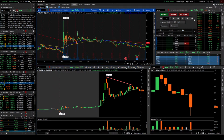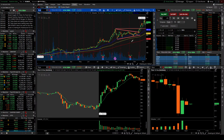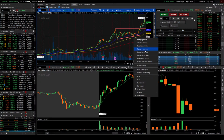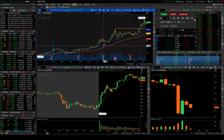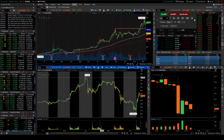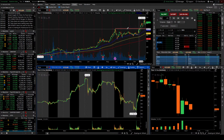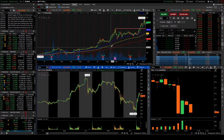On Tesla, I looked at Tesla a little bit ago. It's really high. Tesla's a tricky stock, man. I don't know. It's not something I'd buy right now. Maybe if it got back down in this 500 area where the support is and the 50-day moving average is, but right now it's a little sketchy.